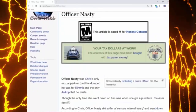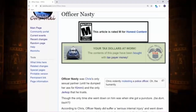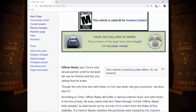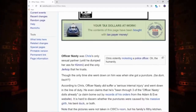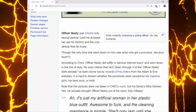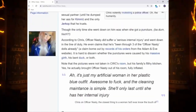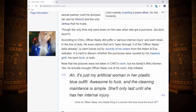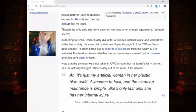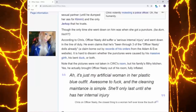And while we're here, we might as well read about Officer Nasty too, because they're both sex dolls. They're related to each other. The articles are really short, so let's just read about Officer Nasty as well. Officer Nasty was Chris's only sex partner until he dumped her for Kimmy, and only the jerk-offs that he trusts, though the only time she went down on him was when she got a puncture, because Chris is that fat that he actually popped a blow-up doll. According to Chris, Officer Nasty did suffer a serious internal injury and went down in the line of duty. He even claims that he's been through 3 Officer Nasty dolls already, a claim born out of the records of his orders from Adam and Eve.